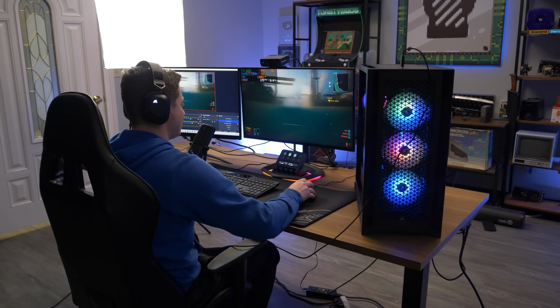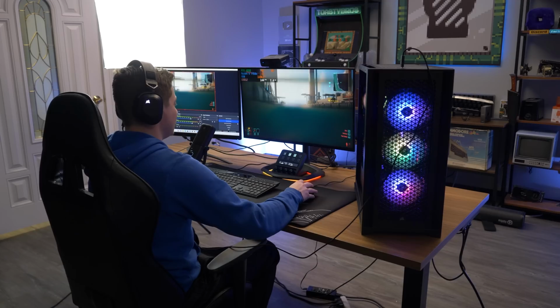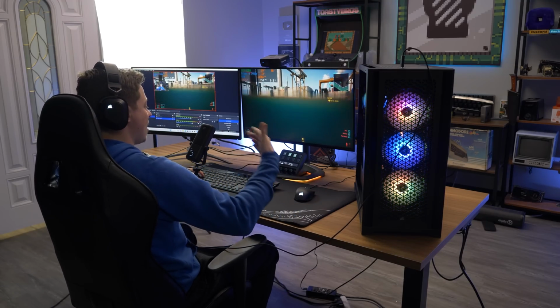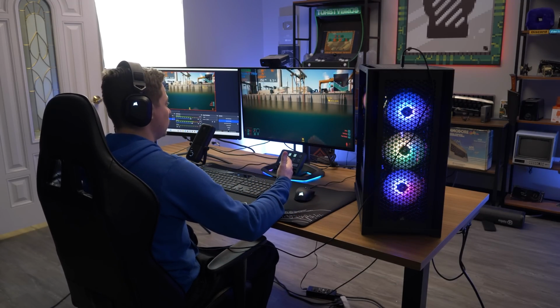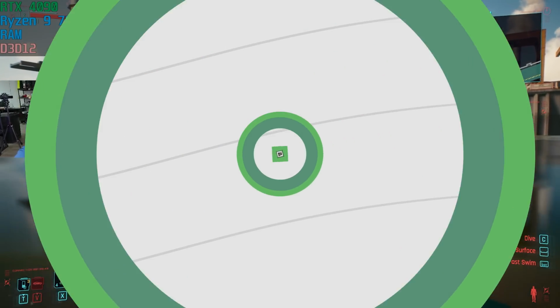Yeah, that was Cyberpunk. I mean, it ran extremely well. We did the worst case test too. We were driving, we were getting shot at. We were pretty much stressing this thing to its limits at max settings. And it's cool having a graphics card and a CPU again that we can't fully utilize, which is awesome. So let's go ahead and wrap this video up.